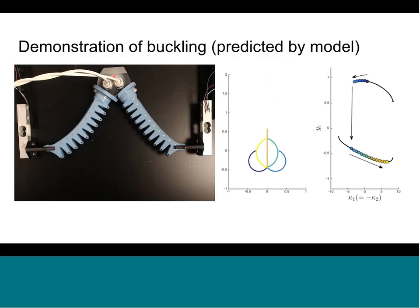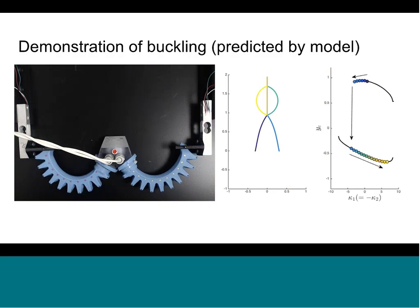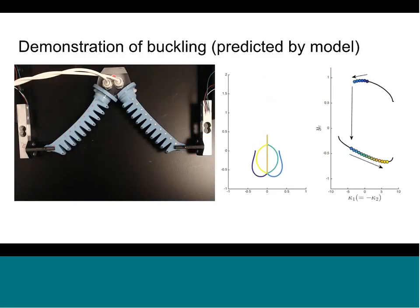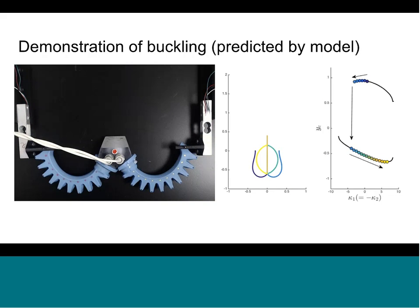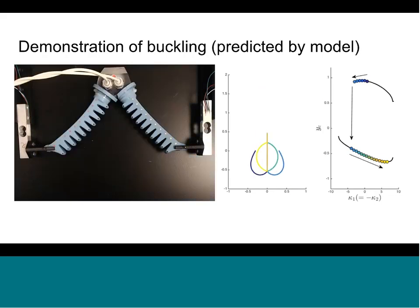I think I'm almost done here. Here's a couple of slides showing that buckling instability in the experimental system, and these dots have been added in order to use computer image processing to automate the process of validating the model and the predictions of the model, in addition to measuring those loads.